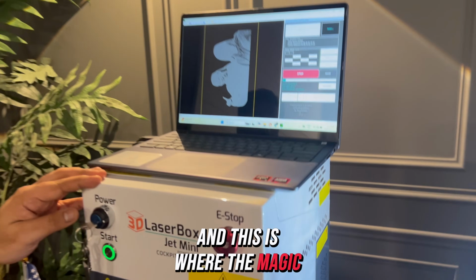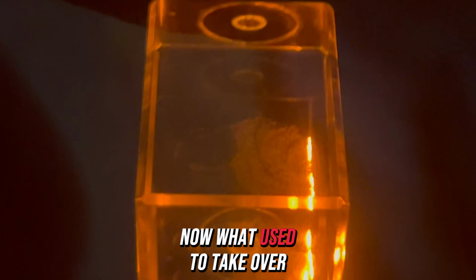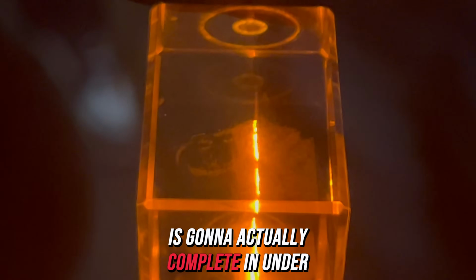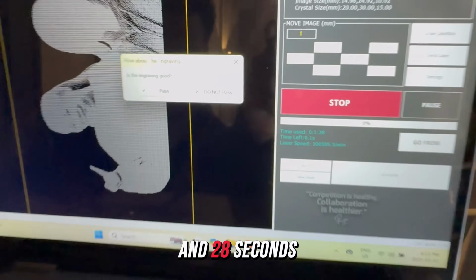And this is where the magic happens, because the table will move to position. The laser is going to etch thousands of points inside the crystal. Now, what used to take over an hour to burn is going to actually complete in under a minute. So you can see that was completed in 1 minute and 28 seconds.